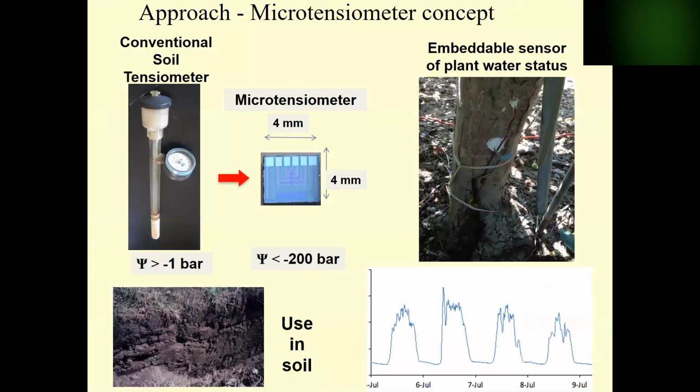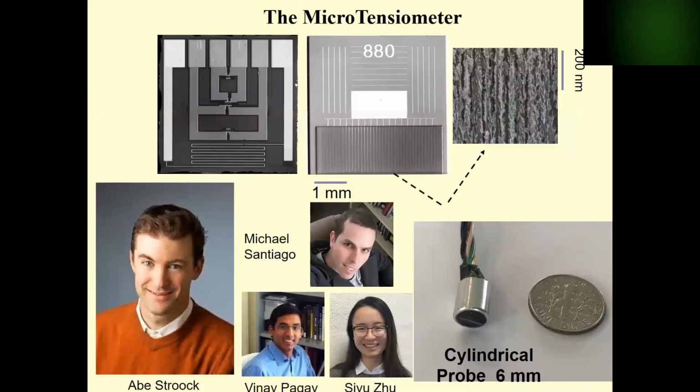Contacted Abe Stroop in chem engineering, who's working on physics of water and plants, and we thought, well, the conventional soil tensiometer has a very good basic physical principle, and so if we could just turn that big one into a little chip, that we could make a micro version of that and then be able to insert it into the trunk or use it in soil, and then be able to get minute by minute type of data of the water status. So that was the approach.